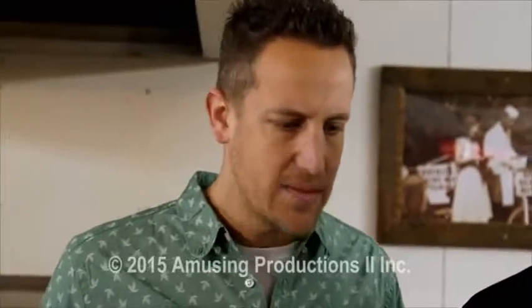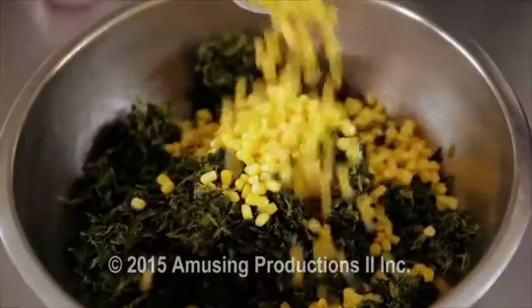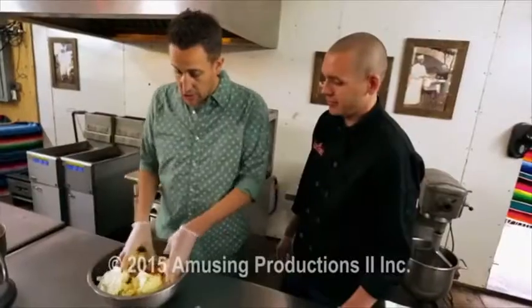So what is the next part of this process? We still have the filling. Freshly cooked drained spinach, freshly cooked corn, 2 peppers, red bell and jalapeno, freshly grated Monterey Jack, and cream cheese. And we're just looking to mix all of this up. Yeah, pretty much.